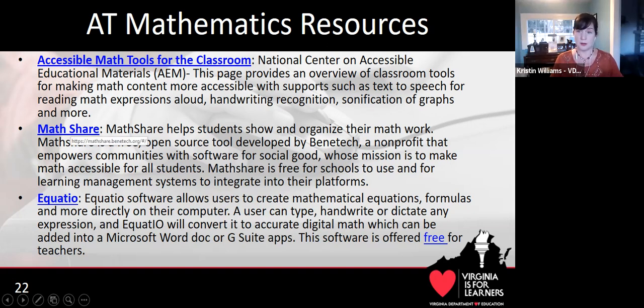MathShare is really cool. It was developed by a nonprofit organization called Benetech, and it's free for all school divisions to use, and you can integrate it in whatever learning management system you have. The other one I wanted to share with you is Equatio, another software that helps make mathematical equations and formulas much more accessible to students. This is also offered free for teachers. The links in my PowerPoint will take you to specific information about these AT tools.